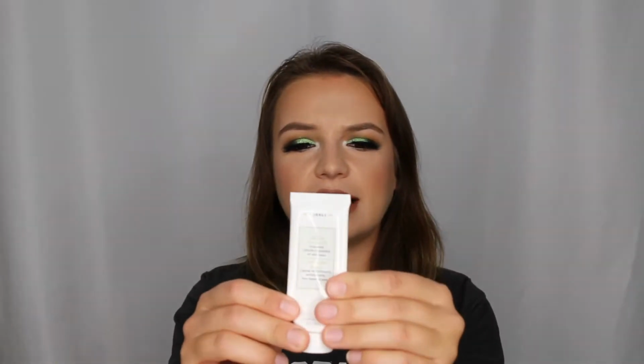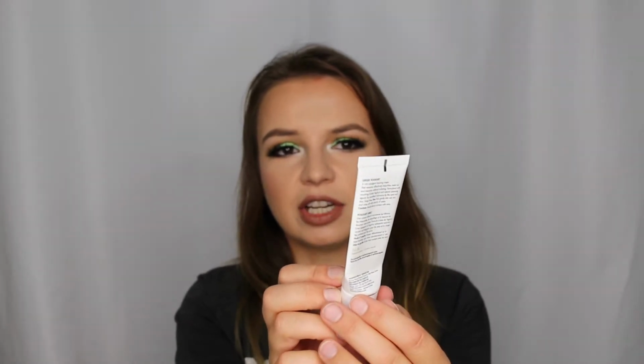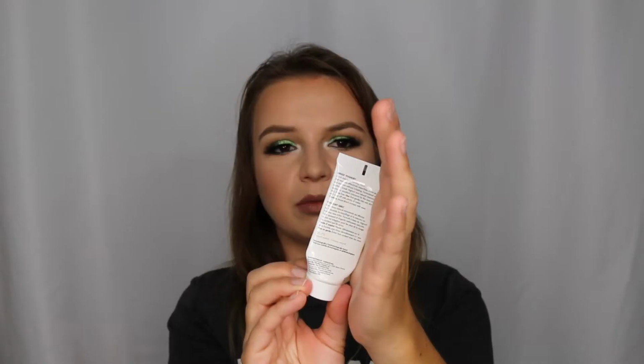Next up is cleansers. So I did use up a deluxe size sample, or this could even be a travel size cleanser from Korres. This is their Greek yogurt foaming moisturizing cleanser, foaming cream cleanser for all skin types.